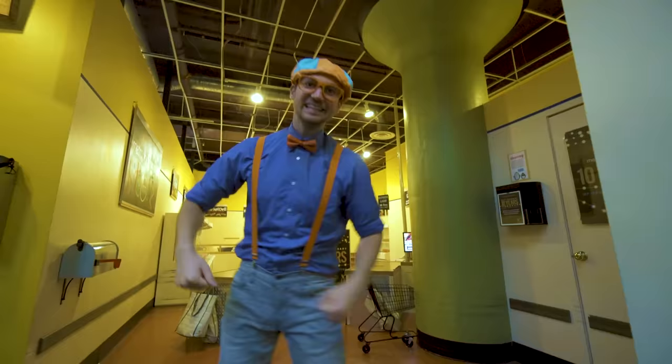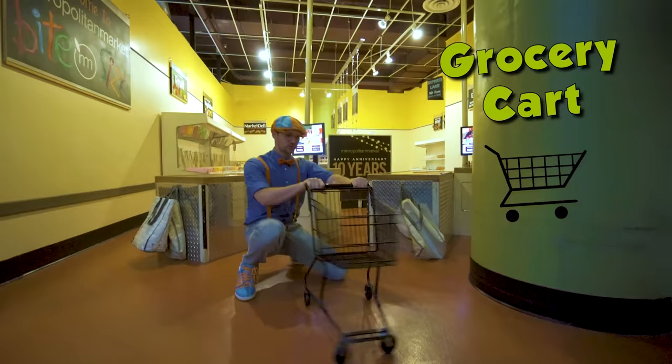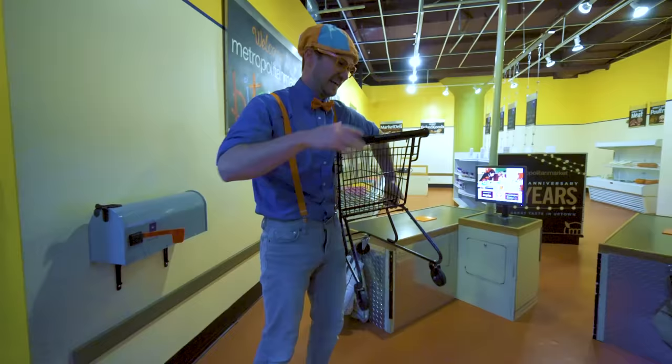Good job! Now it's time to go grocery shopping. Come on. Hey, look at what it is. It's a grocery cart. Whee! Whee! All right, let's go. Wait a second, what am I doing? I pushed this thing. I don't carry it.